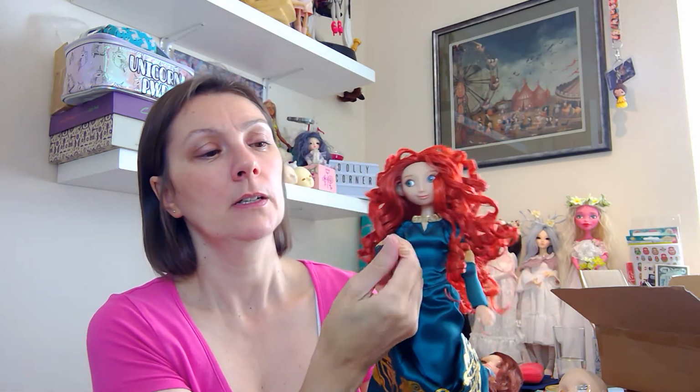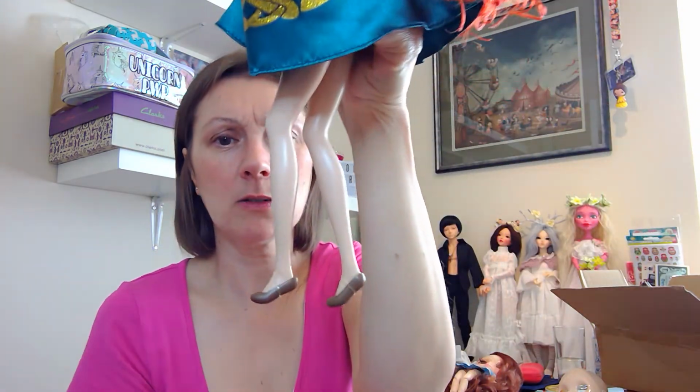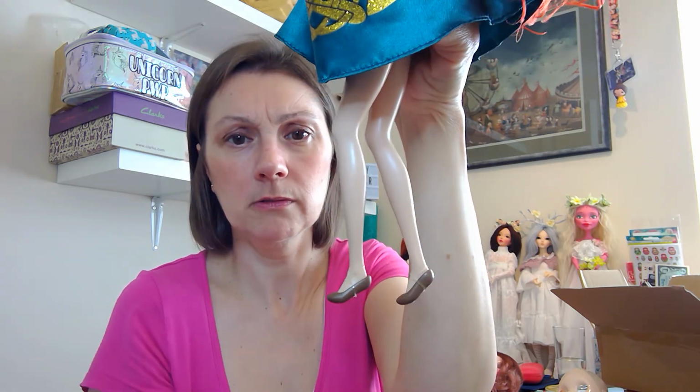If any of you out there have any thoughts, please put them in the comments for me, because I've had mixed results with doll hair washing before. I've followed things on YouTube and it really hasn't come out like I was expecting, and I've not had great results. But anyway, there's Merida. She's a jointed one with the bendy legs and the weird feet. These feet are bizarre, but anyway, she's quite nice. So that's her.